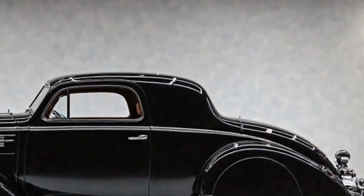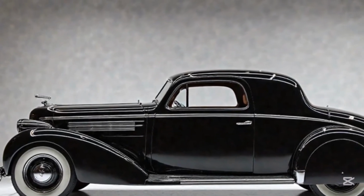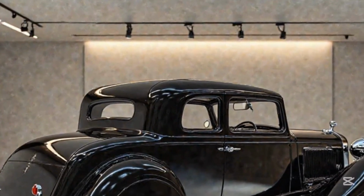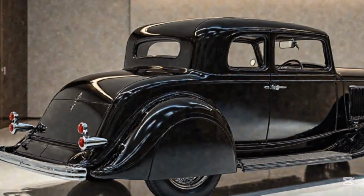Under the hood, the 1942 McLaughlin-Buick was powered by a 320 cubic inch straight-8 engine, delivering a smooth and refined driving experience. This engine produced around 165 horsepower, which was impressive for its time. The car was equipped with a 3-speed manual transmission, providing a balanced mix of power and control.